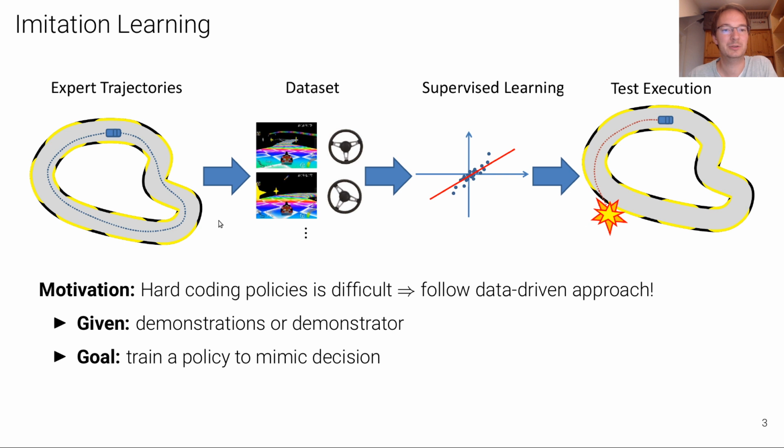Here we see an example. We see some expert trajectory on the top left that gives rise to a data set of observations and actions. And then there is a machine learning model that's trained in a supervised fashion to map these images, in this case, to the actions in the form of a regression problem. And then at test time, we can simply execute that policy.